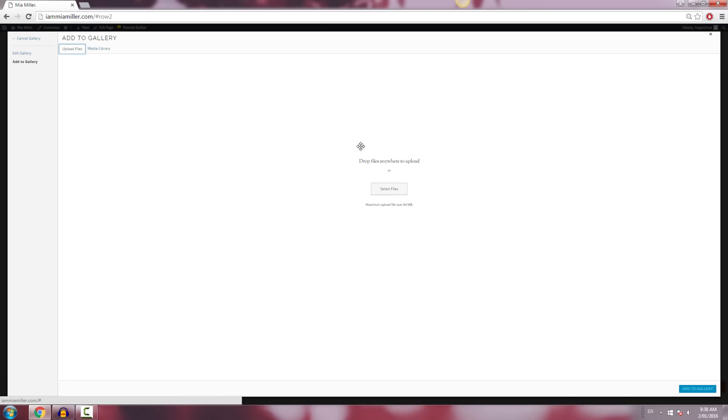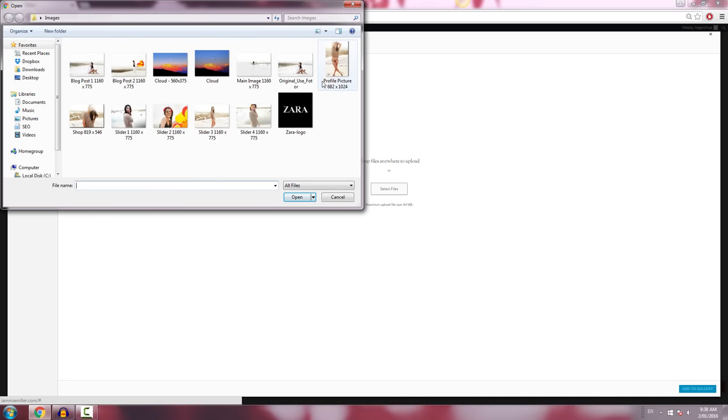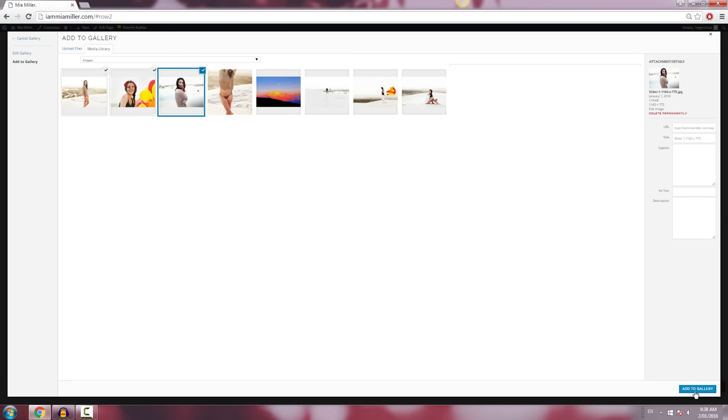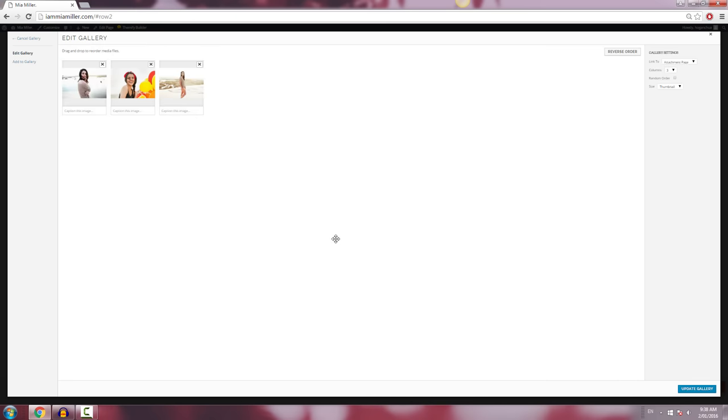And basically, we're going to upload the files that I've put in here. Slider 1, slider 2, and slider 3. I think you can just control and select all of them. So if you can press command or control and then select 3 of them and upload them together, click on open and wait a second for that to upload. And then we're going to add that to gallery. So make sure those 3 images are selected and add that to gallery.